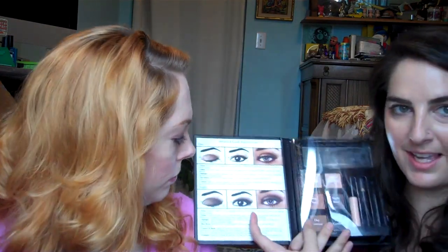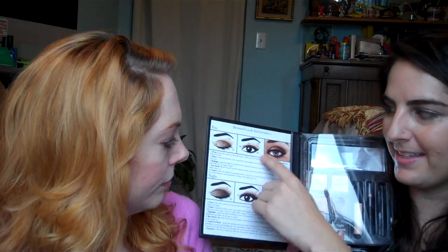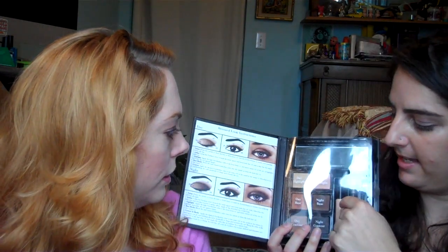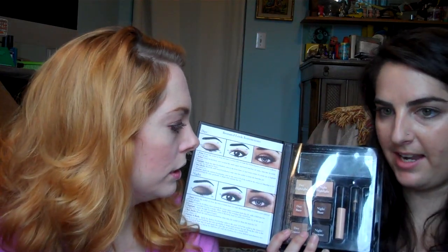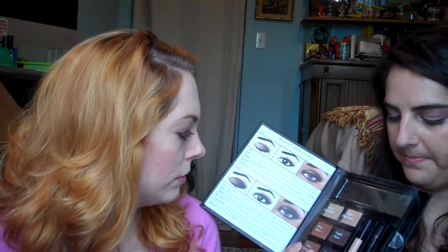Alright. This is also from e.l.f. It's called the Beauty Book Bronzed Look, and it has two sets of colors for day and night. It also has a little tutorial, which is what I was very drawn to. What I really liked is that it has this eyelid primer, which is not something I had ever used before, and I'm really liking it. And then a brown pencil. e.l.f. has a really good eyeshadow primer, and it's only $1 on its own.